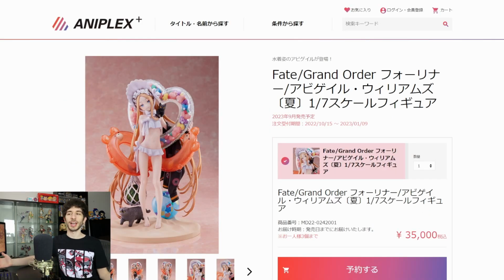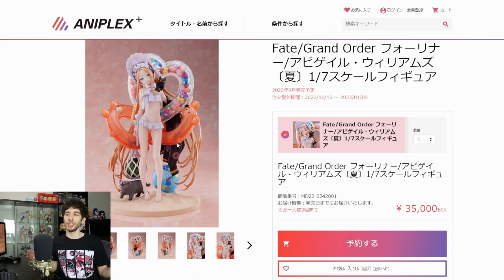Another exclusive, this time on the Aniplex store, was the Abigail Williams swimsuit version. And it's pretty dang interesting looking. She is coming super prepared to the beach with 3 inflatable rings, 2 kitties, one on her shoulder, one on the sand, a watermelon in like a sack, her coat, a beach ball. There's a lot going on in this figure, so the price is somewhat justified.